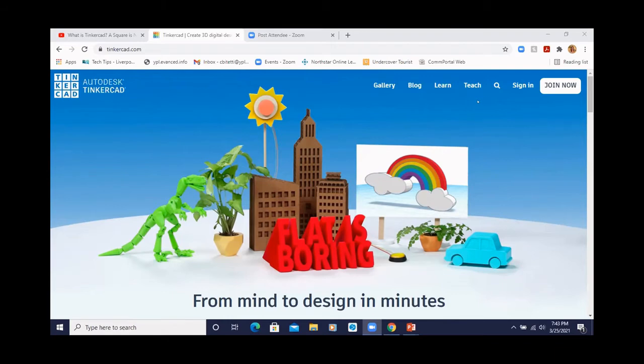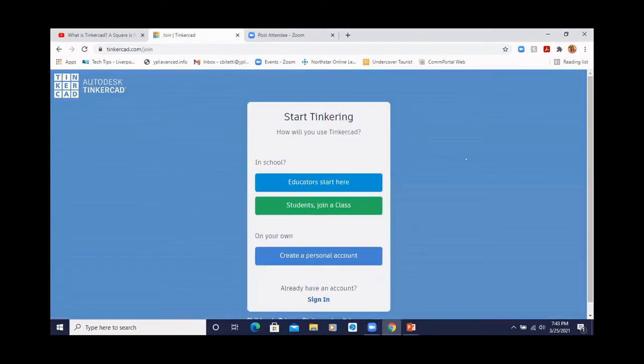Okay. But if someone wants to create their own personal account, you would simply click on join now. And here, this is where they're starting to tie it into school. So this window looks a little bit different than it used to. Here you could say, if you're in a school, educators start here, or students can join their class. So you could do this without actually having them create personal accounts. Or if somebody wants to create a personal account, they can just click here at the bottom.